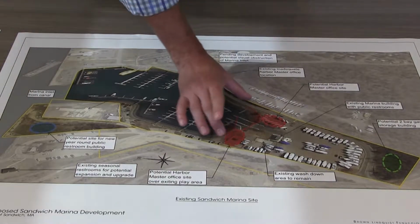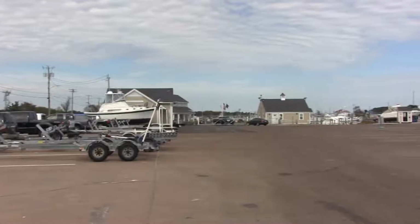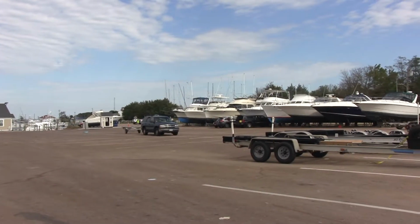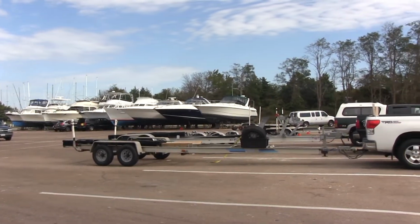The parking lot that exists here now is very important for revenue generation. They use parking during the season for boat slips, car parking and trailers, and then in the winter they park boats, which generates revenue for the town. So we had to impact that parking as little as possible.